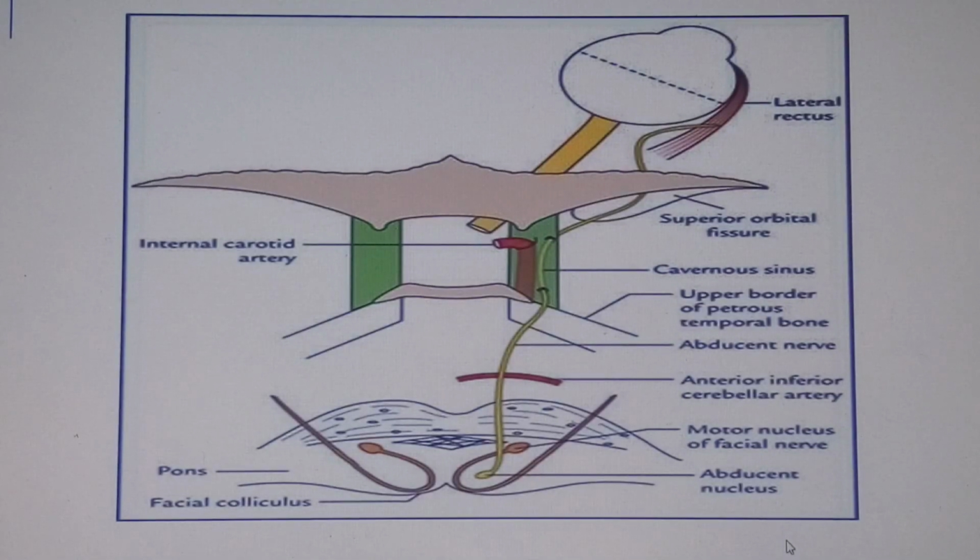So there we are. To start with, one thing that I want you to know is that, look at this one over here, the schematic representation. What you can see is that this is the nucleus of what we call the abducens nerve. Now get to know that the nucleus of the abducens nerve resides in what we call the pons of the brainstem. So that is where I have it.